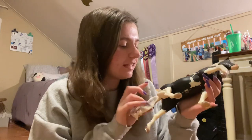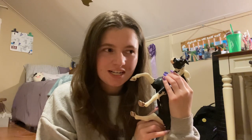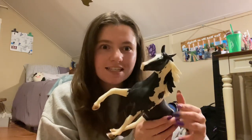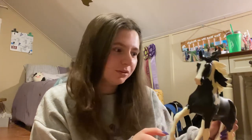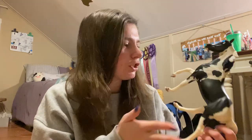She does have the ever so slightest little box rub, but after being in the box for 10 years, can't say I'm surprised. That's crazy. 10 years ago was Breyerfest 2013. God, I feel old. But yeah, nothing I can't fix up, especially because she's black and white. It's pretty simple fixes. So that's another reason why I wasn't too worried about her being in the box, especially because I could tell her show side is so nice.